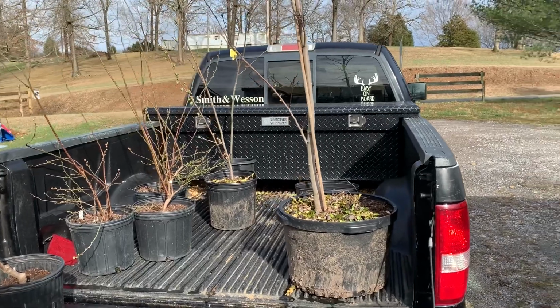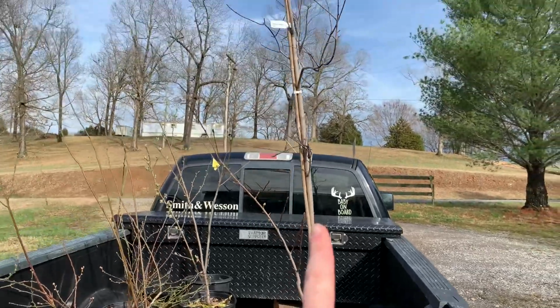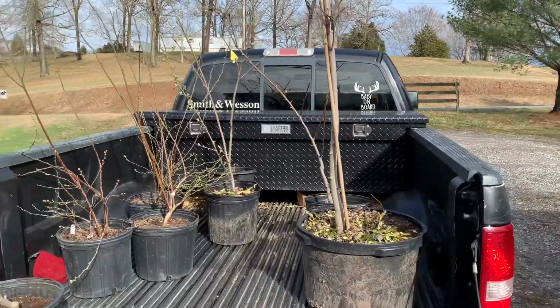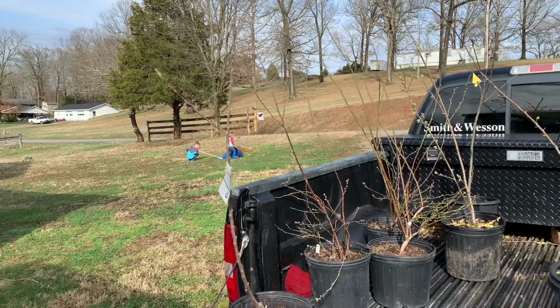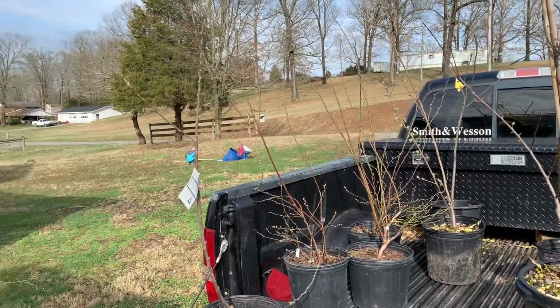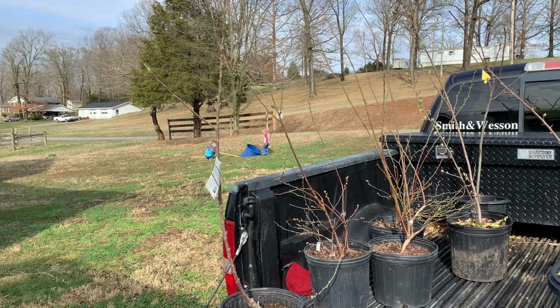Let's start with the shade trees that we picked up. This nice tall one here is a variety of red maple. It's going to go right there in that hole that I've already dug that the kids are playing in. The bucket, I guess, belongs.